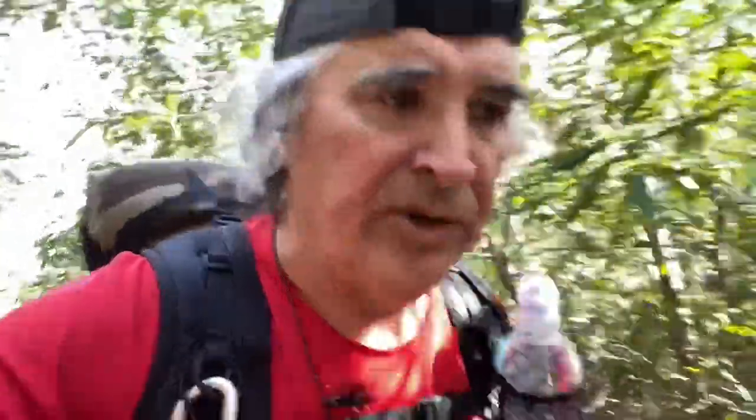Trail did get a little easier. It was quite hard to begin with, and a lot of bouldering, a lot of rocks, a lot of roots. This trail now, it's inside Grandfather State Park, so it's a little wider and more traveled, less rocky.